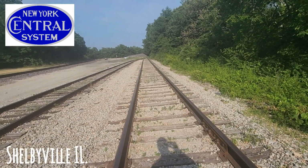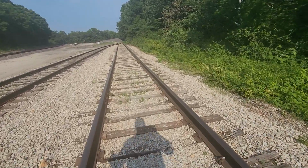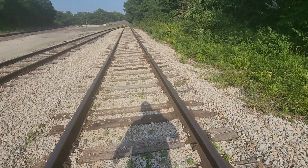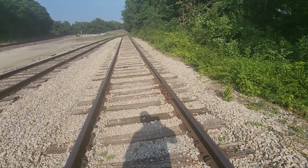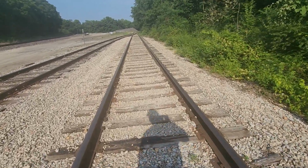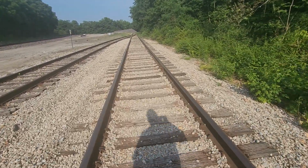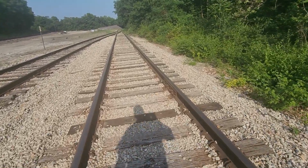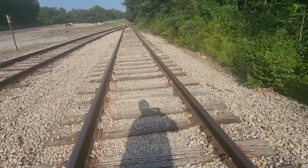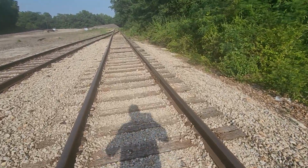Alright guys, we are in Shelbyville, Illinois, and we're going to be walking the old New York Central line today. You see a date on those anywhere? On any of these rails? This line was, well, let's see, I believe it was 1883 New York Central line. And this particular line was owned by New York Central, Penn Central, later Conrail.